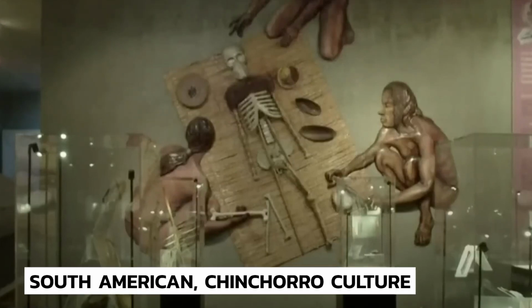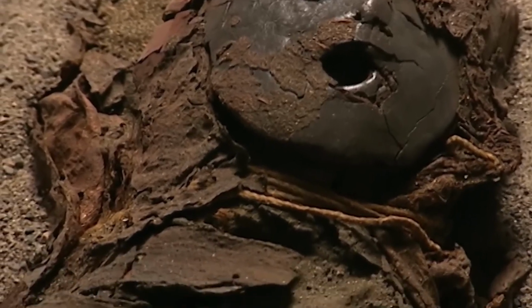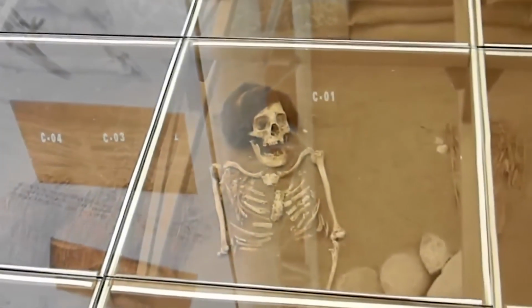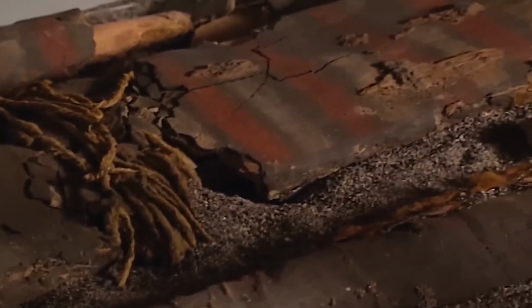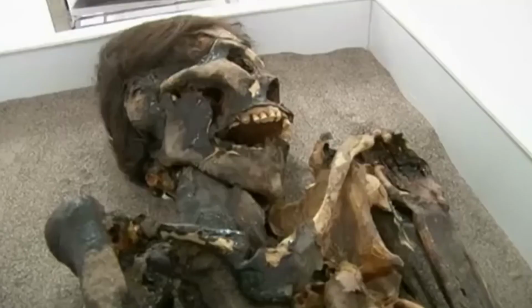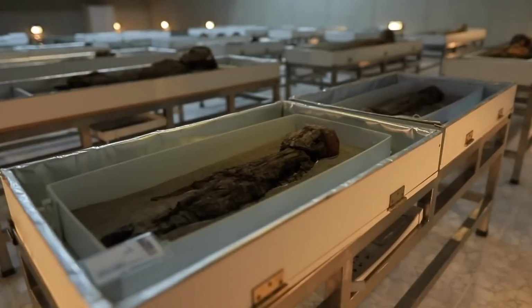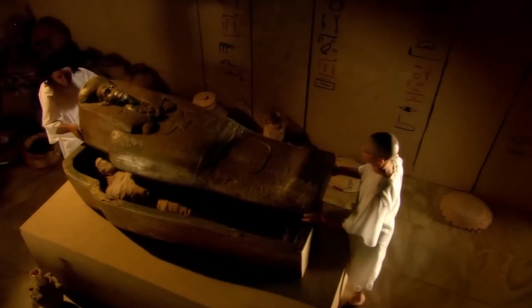These mummies are believed to be the mummified remains of individuals from the South American Chinchorro culture. They are called Chinchorro mummies. Chinchorro people preserved the mummies with fibers and sticks to keep the body intact and would use reeds to sew the skin on. These mummies are the oldest examples of mummified human remains, having been buried up to 2,000 years before the Egyptian mummies.